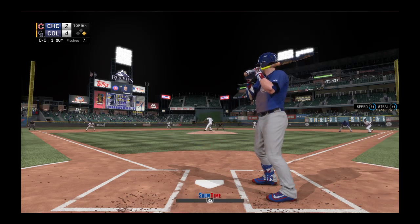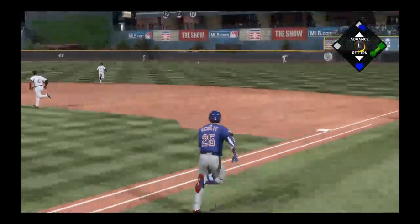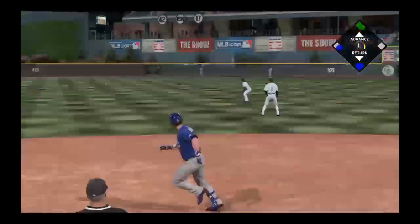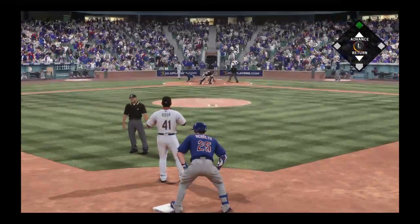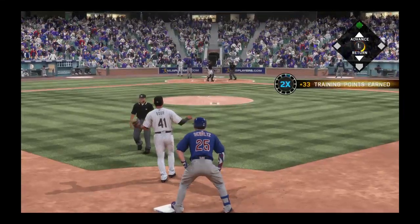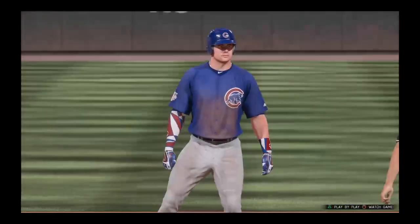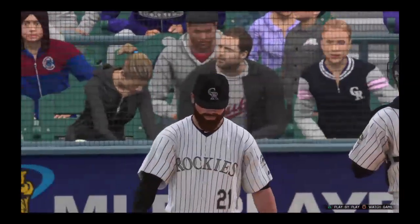First delivery to him on the way. Stung into the gap in right center for what should be extra bases. Here's Hayward taking the turn at third. But not in time as the run scores and the lead is trimmed to 1. Well, that's what he's done well all season, and that's swing the bat with runners in scoring position. He drives in another one here on the RBI double.